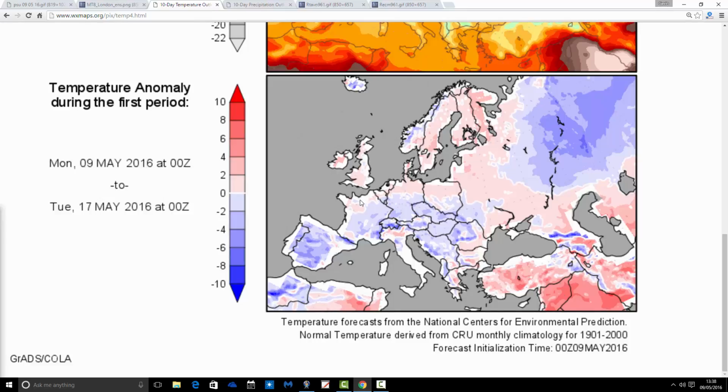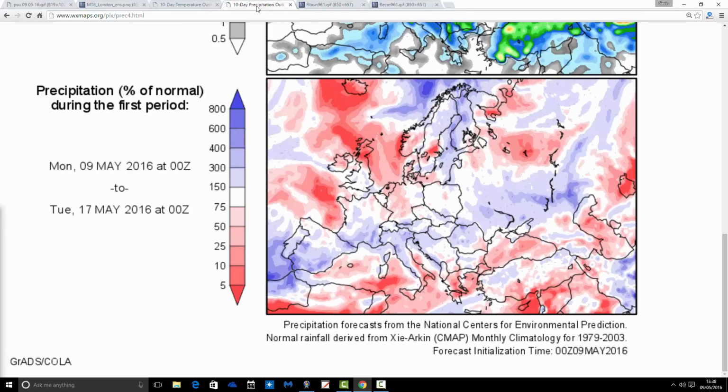The temperature anomaly for the coming week, this is going from the 9th to the 17th of May, generally about average, the south a little bit above, the northeast maybe even a little bit below, but overall not deviating too far from average. Many parts of Europe looking a bit colder than average, interestingly.